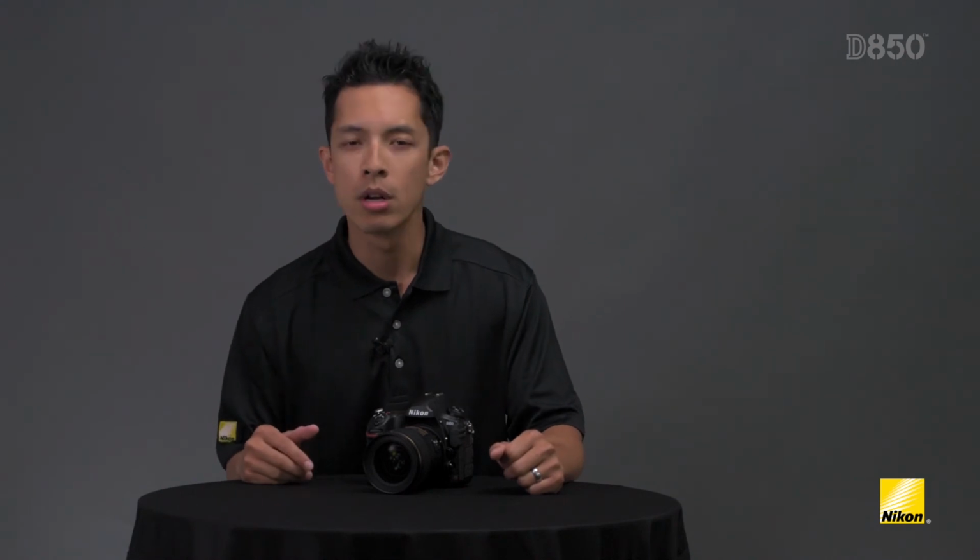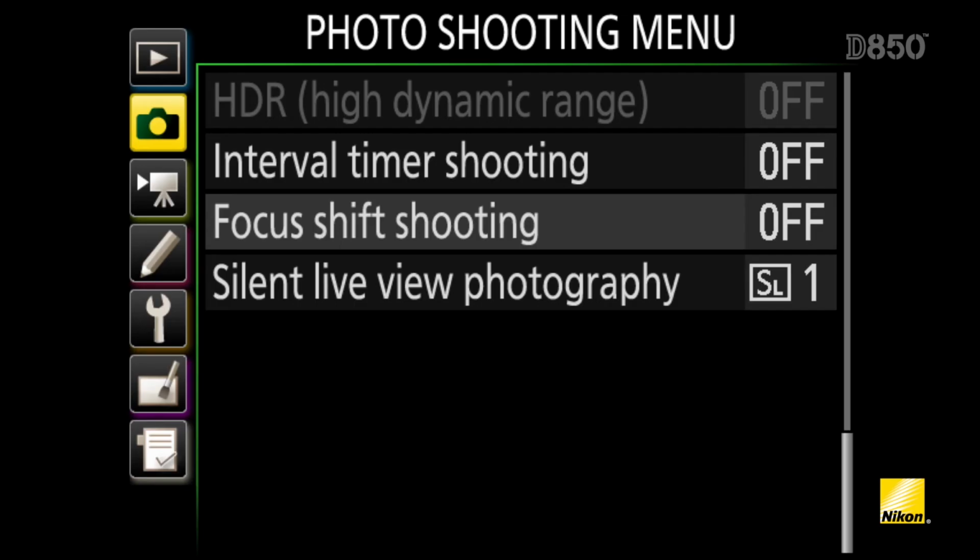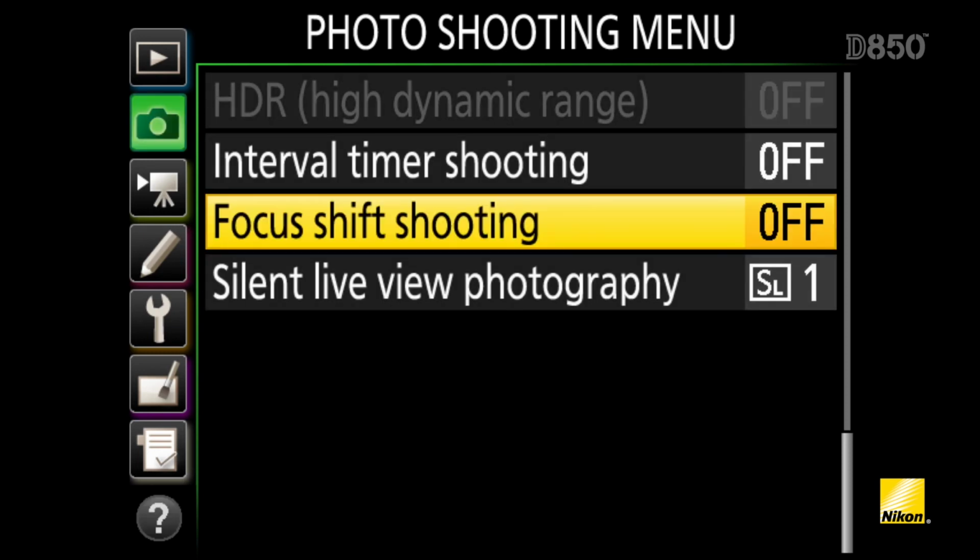Many Nikon DSLRs have built-in features which attempt to make life easier for photographers, whether it's built-in HDR mode, multiple exposure mode, or built-in time-lapse mode. There's now a new feature called focus shift shooting. It's aimed at photographers who do a lot of macro photography or who've attempted focus stacking in the past.